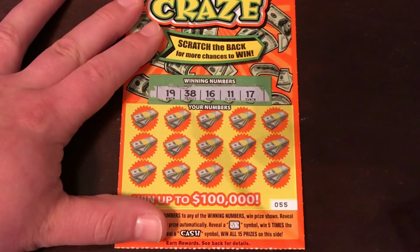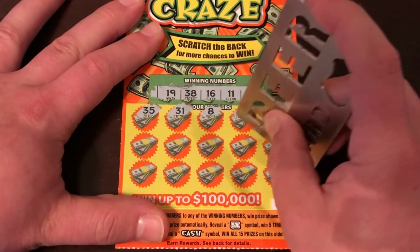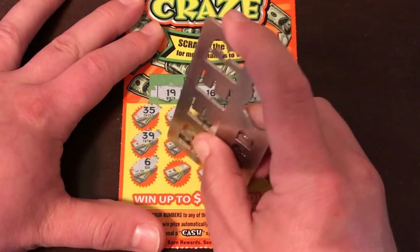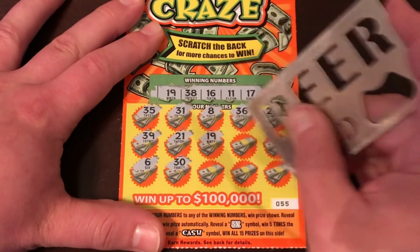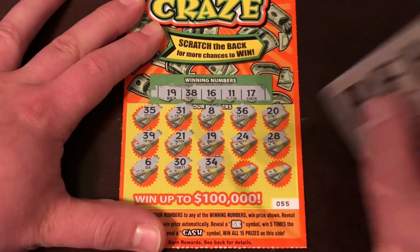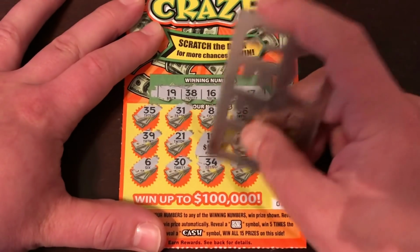So 19, 38, 16, 11, and 17. 35, 31, 8, 36, 20. 39 and 6, no, no, 21, 30, 19, 34, we've got a 19, look at us go, first win of the book, 24, 28, 22, and a 26. 19 gives us a $5 prize.